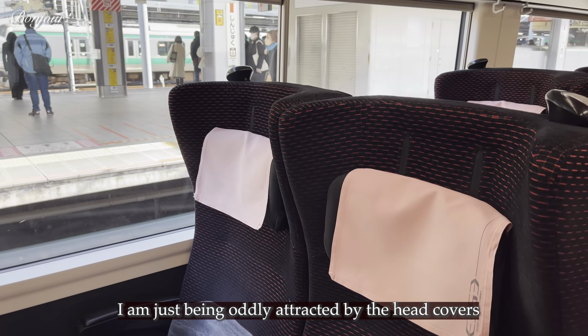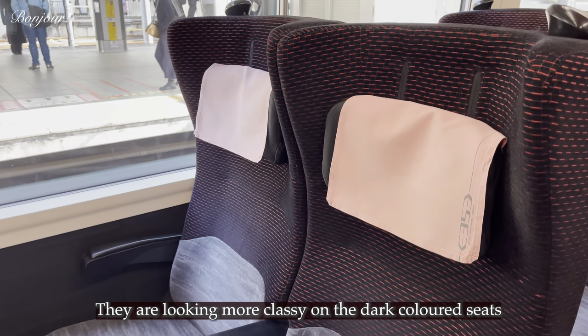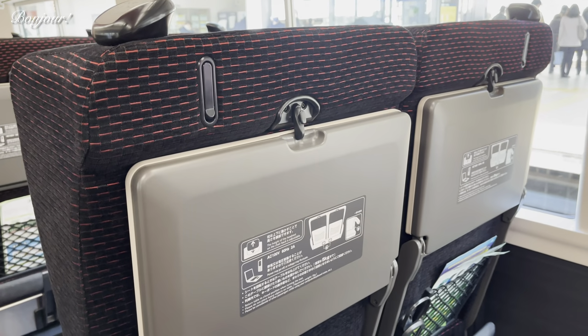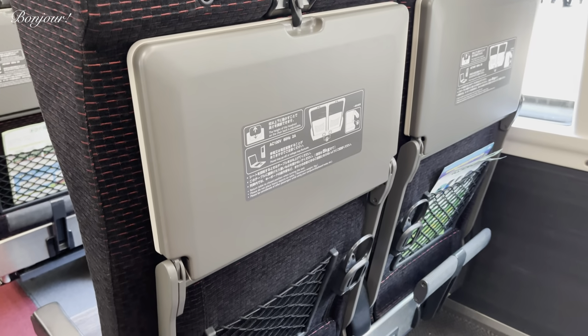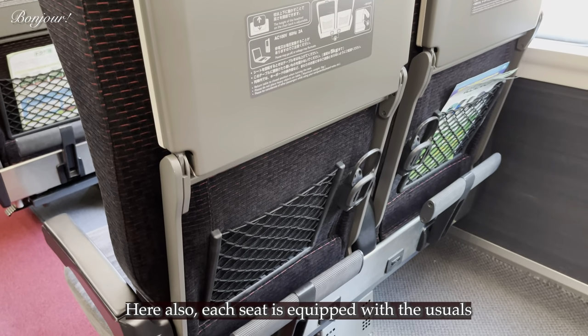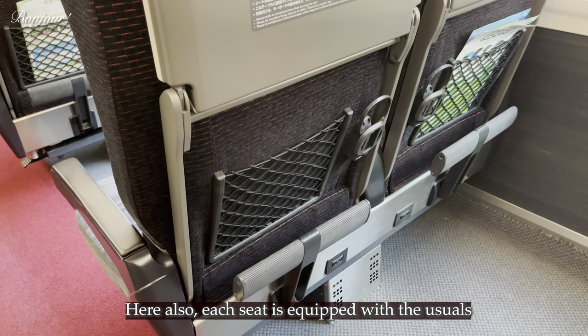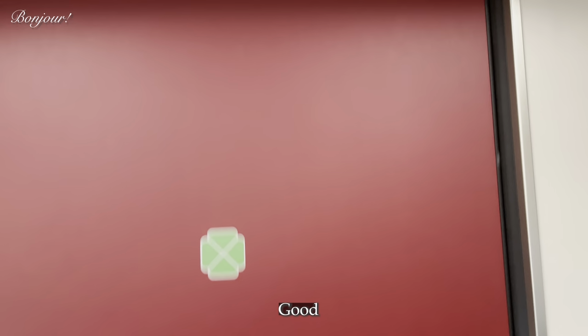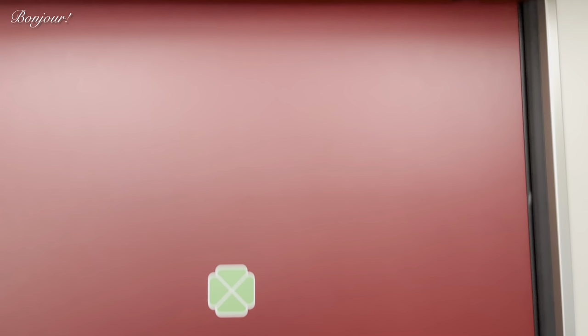I am just being oddly attracted by the head covers. They look more classy on the dark colored seats. Here also, each seat is equipped with the usuals, with a footrest as an additional feature. Good. Let's go back.